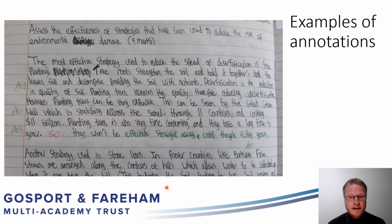And that's clear in your answers. And we can see that they've identified the Great Green Wall, AO1 in the margin. And then here, the name of Burkina Faso, where another example has been used, AO1. Can you show me where you've explained beyond and applied it to the context? And the student said, yeah, this last sentence. Planting trees is very time consuming. They can take a long time to grow.